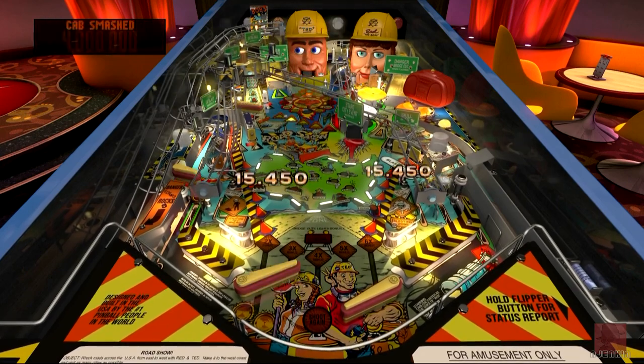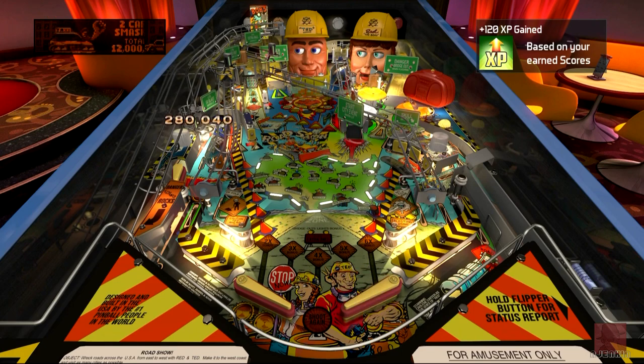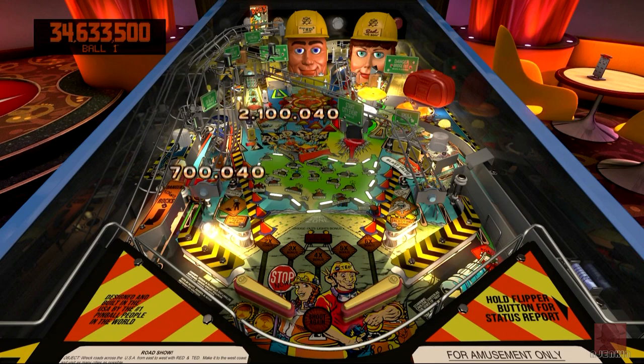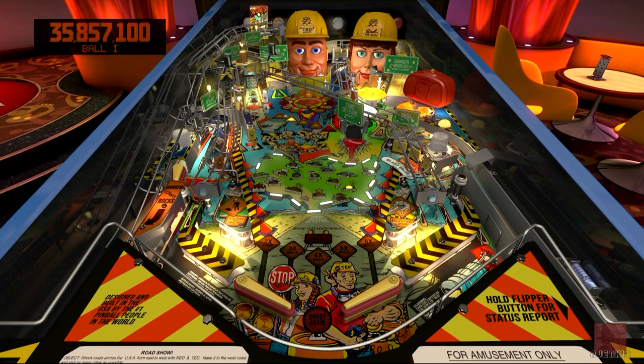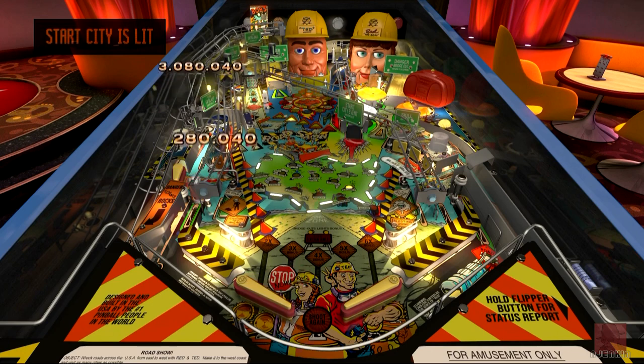Now this table is very, very amusing. You can rack up the points extremely quickly. Did I say Whitewater was my favourite table of the three? I've changed my mind. It's this. Red and Ted's Roadshow. Heaps and heaps of fun. Lots to unlock. I think the first thing to do is destroy some guy's taxi cab that's wandered in error.